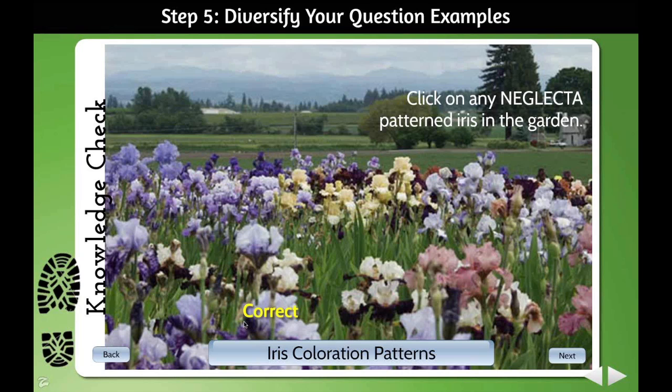Okay, so step 5 was diversify your examples. Don't keep repeating the same question over and over. Change the context, change the actual answers.